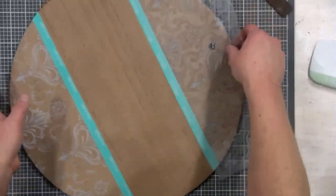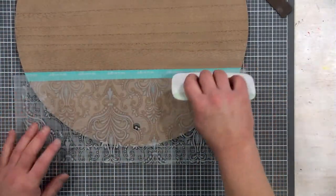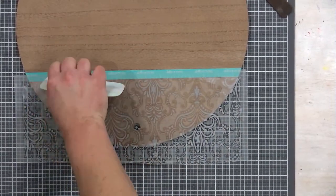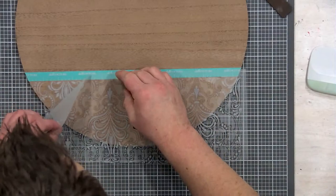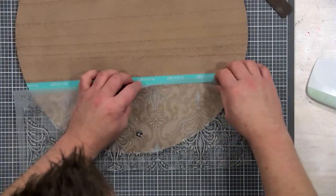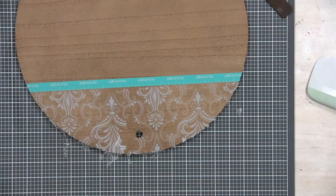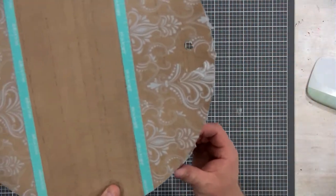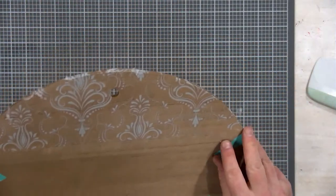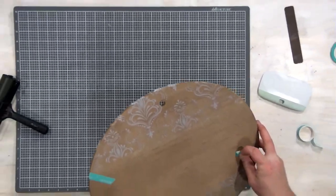This transfer is from Dixie Belle. Once again, I'm not in love with the name that they gave it, because I don't really think of this as a transfer. I'm just going to go with it, because you guys get the point. Look at that, that's done. So we're going to take the corner, and anywhere we didn't like it, take off our tape. And the nice thing about these boards is they're decorated on both sides, so we can decorate both sides.